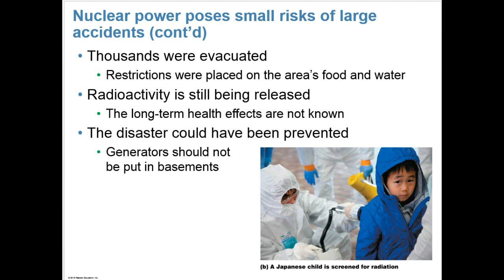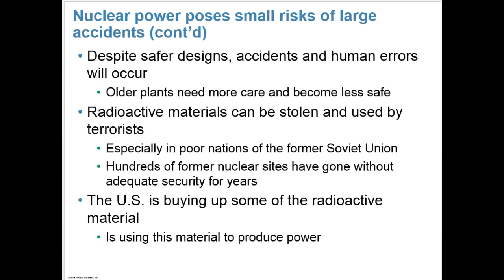Thousands were evacuated, and restrictions were placed on the area's food and water. And radioactivity is still being released today. Long-term health effects are still not known. This disaster could have been prevented, and generators should not be put in basements. Despite safer designs, accidents and human errors still occur, and older plants need more care and become less safe.